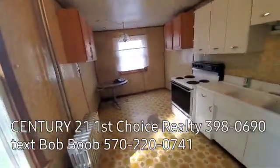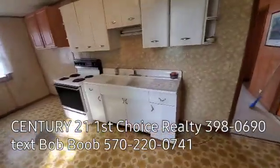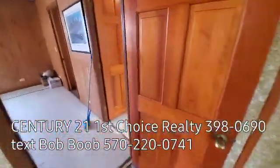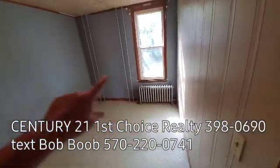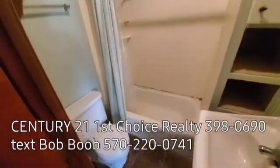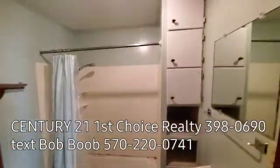As you can see as we walk through, the property's dated and needs cosmetic work, but that is what it is. I think that fridge had seen its better day. Then we have a first floor bedroom, maybe 8, 9 across by 11 or 12 this way. Here we have the bathroom area, with the toilet, tub and sink. You can sit, do your business, brush your teeth, and wash your feet all at the same time. Then you have a nice sized closet right there.